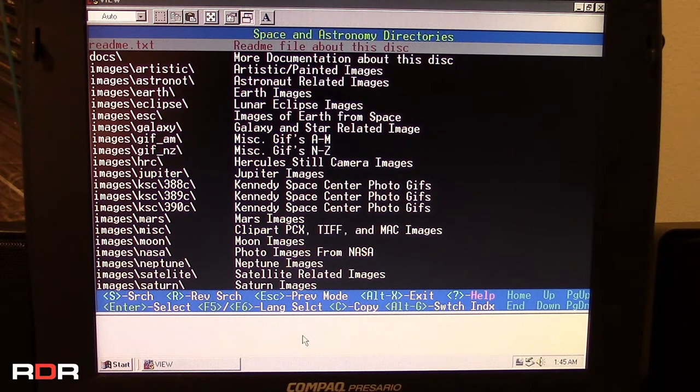Got the compact Presario fired up for the first time in quite a long time, actually. It actually gave me a scare. It powered up with no screen, thankfully a simple Windows B key hold and power. Got that up and running again, so it lives to see another day.